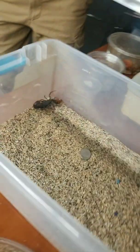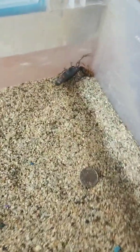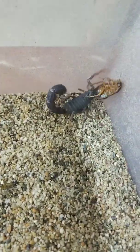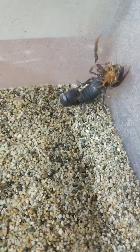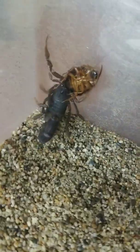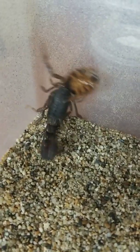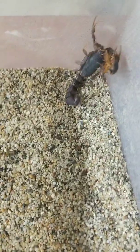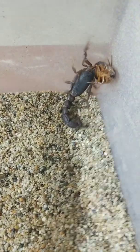So, with that being said, let's look at this guy and see if he's actually got a chance to eat his cockroach yet. He's got it in the mouth. He's not holding it with the claws anymore. You'll see the cockroach is done moving, and now it's just wanting to go hide somewhere and eat his food. We'll just roll with that as we do our end credits here.